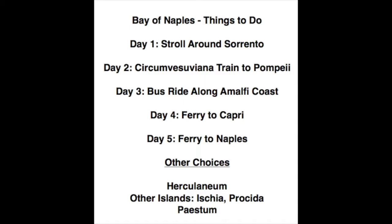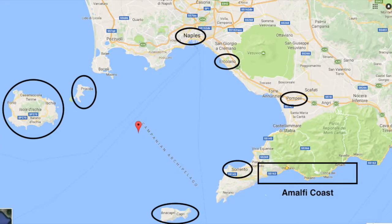And you can see that Sorrento provides the transport. This is why we stayed there, because it provided outstanding transportation links everywhere. The bus along the Amalfi coast started in Sorrento. The Circumvesuviana gave us the ability to get to Pompeii and Ercolano by train. When we actually visited Naples, we did not take the train. We took a ferry. But this is an option. A lot of people take the ferry to Naples and then take the train back the other way to Sorrento. So that's a possibility. And of course, the boats to Capri, the boat to the other islands as well.